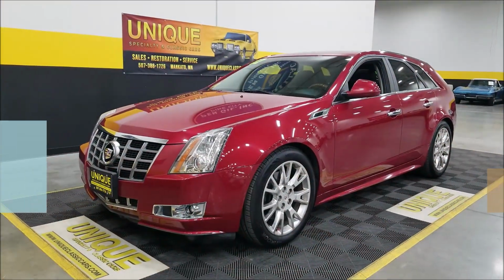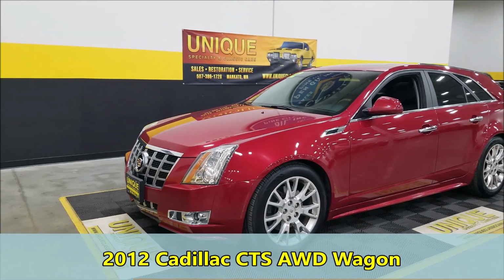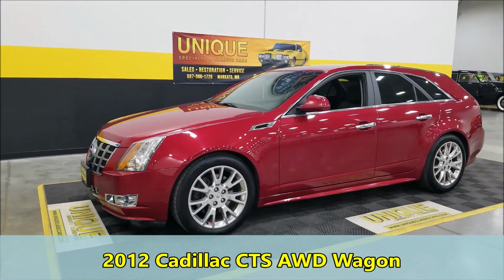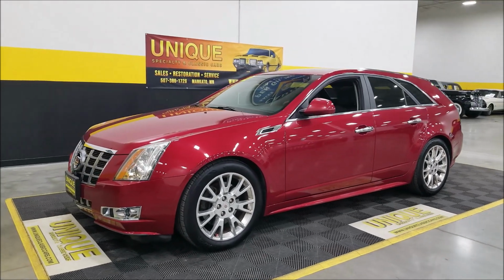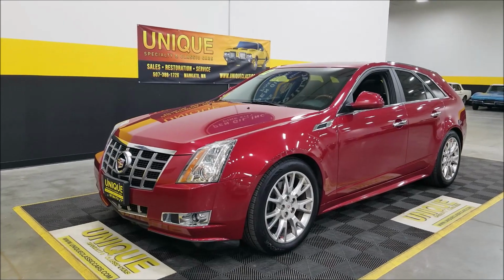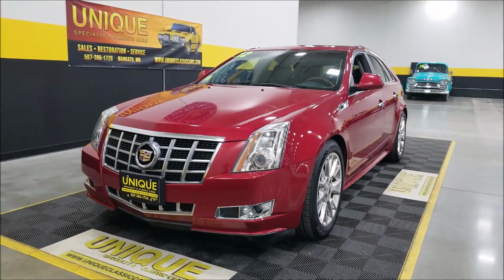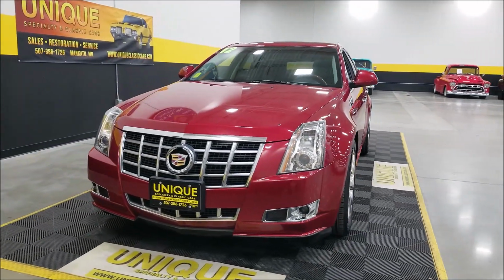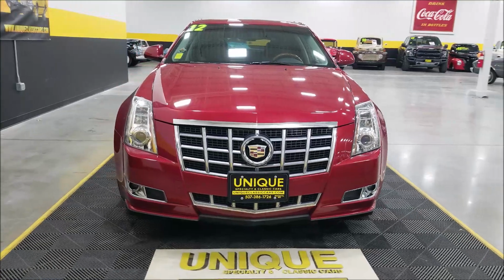Take a look at this modern Caddy. 2012 Cadillac CTS 4 Performance Sport Wagon. Now, this particular car, two-owner car, clean Carfax, no accidents indicated, confirms miles, regular oil change schedule, nice looking car in crystal red tint coat.